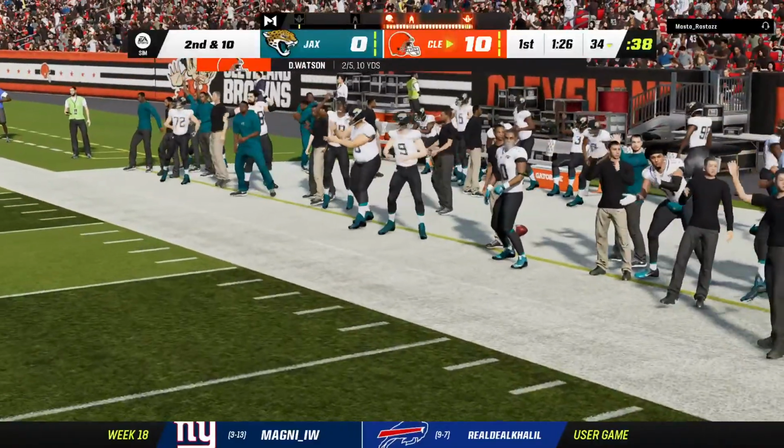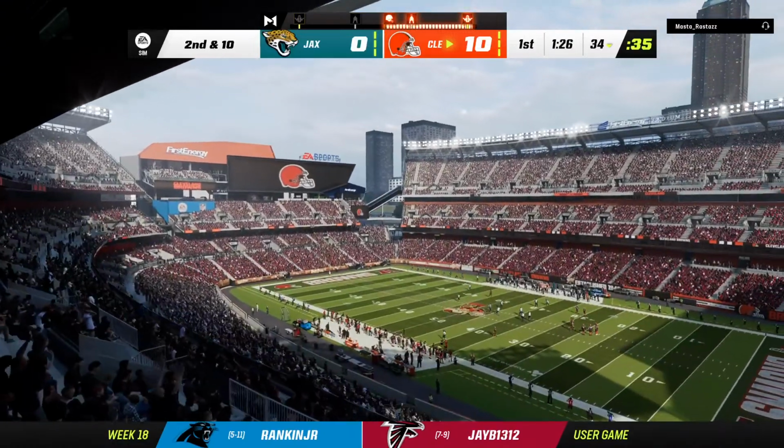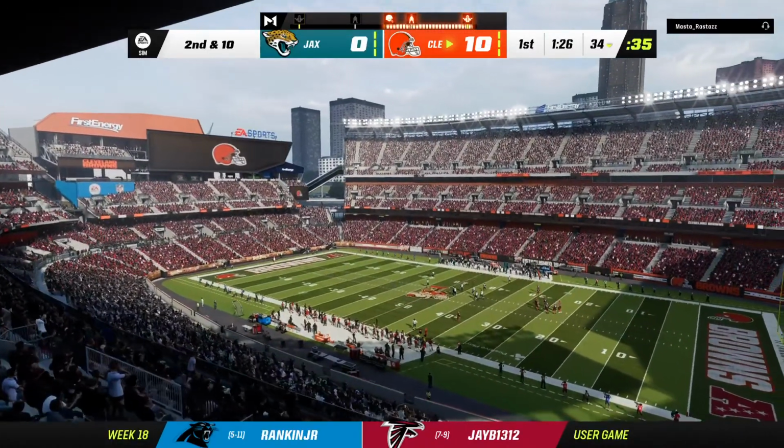How about that? Red man coverage and decided to test them early. But they proved up to the task and forced the incompletion.